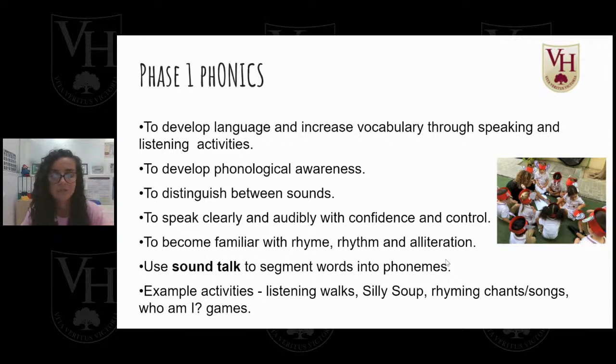So some example activities that you could do at home are listening walks. Whenever you are out and about, ask your child what they can hear. Can they hear the cars? Can they hear, oh, what's that beeping? Where's that beeping coming from?